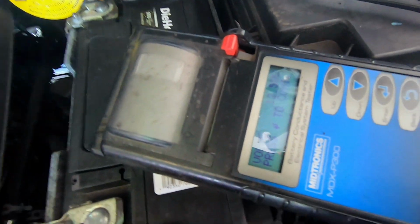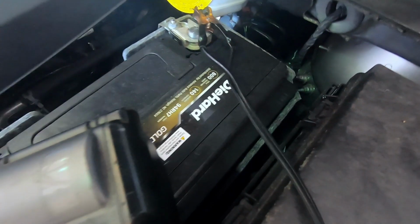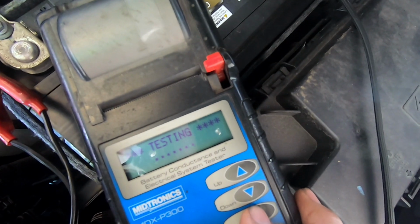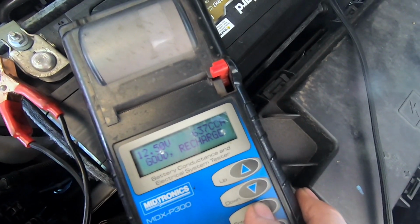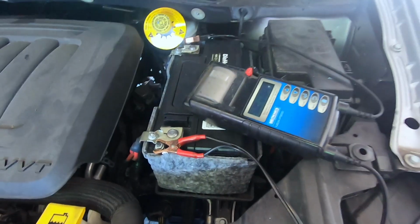Hook up the old Midtronics on this bad boy. Already 12.5, that's not good. It does have a dyed hard in it. Let's go ahead. Above 32, yes, it's Florida. It's only 3 days a year, it might go below that. Good recharge, 637 CCA. Well, it's fully charged unless the alternator's not working.